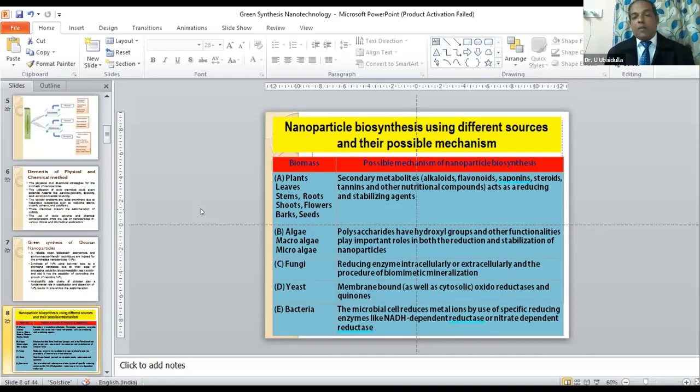Suppose you are using a microorganism, like algae. Algae have polysaccharides, hydroxyl groups, and other functionalities that play an important role in the reduction and stabilization of nanoparticles. In the case of fungi, enzymes reduce intracellularly or extracellularly, along with the procedure of biomimetic mineralization. In the case of yeast, membrane-bound as well as cytosolic oxidoreductases and quinones can help develop the nanoparticles. In the case of bacteria, the microbial cell reduces the metal ion by using specific reducing enzymes like NADH-dependent reductase and nitrate-dependent reductase.